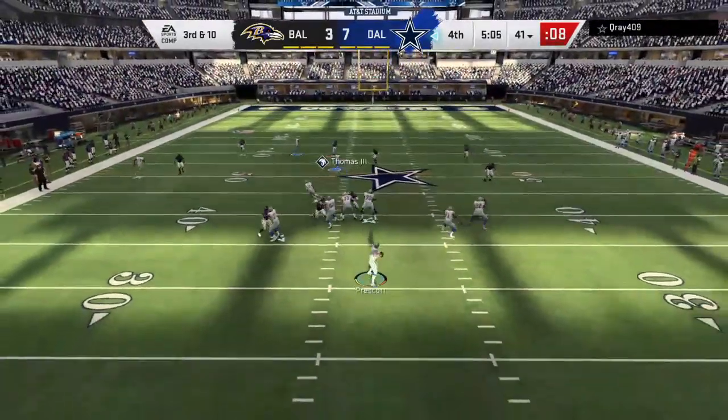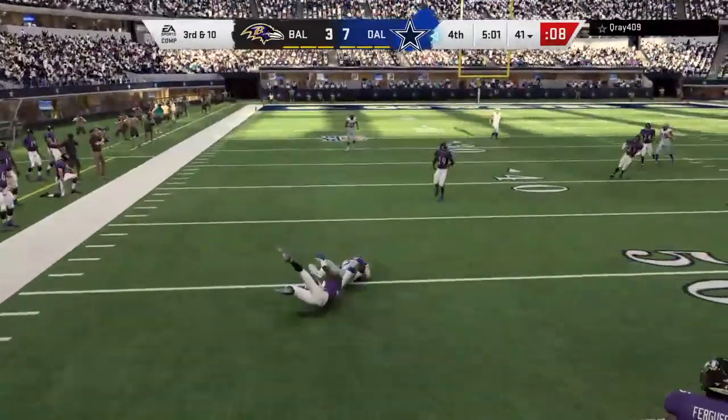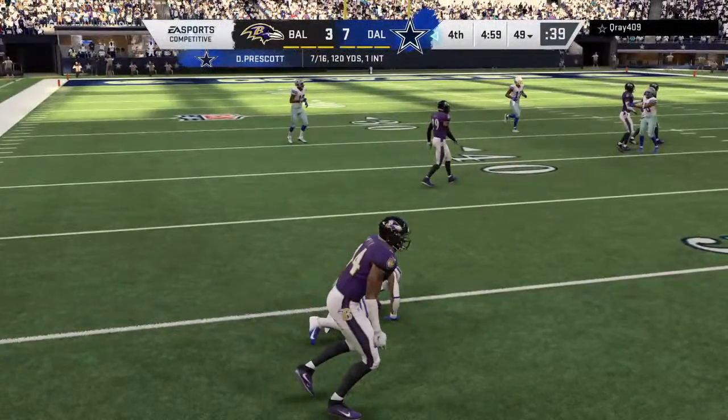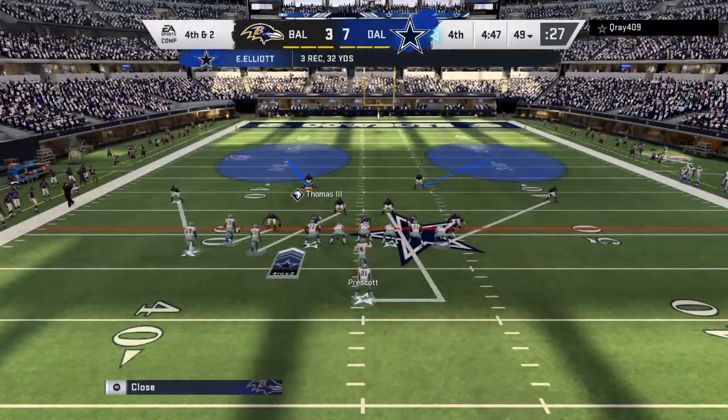On 3rd down, it's Prescott. And that's Elliott complete. And he gets it just shy of midfield, but that's not enough. He's short of the marker. The offense staying out. They're going to go on 4th and 2.